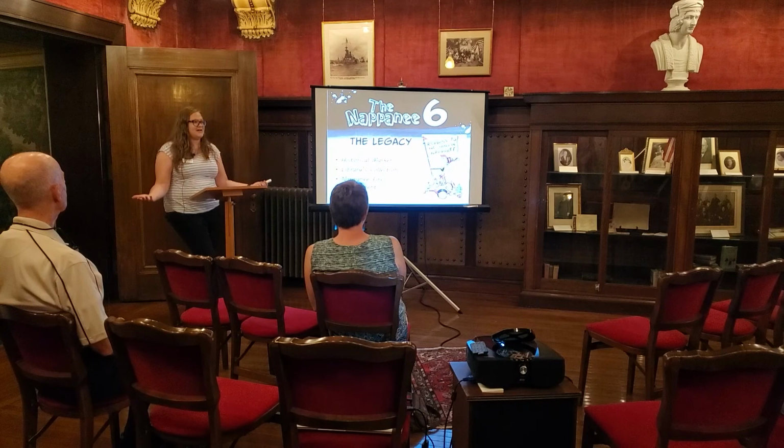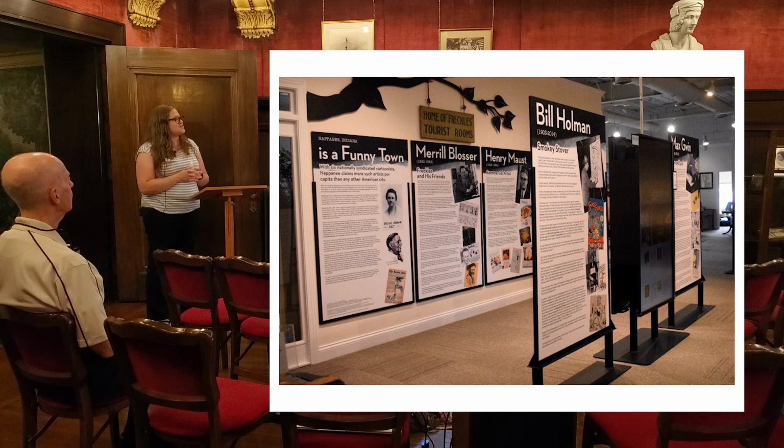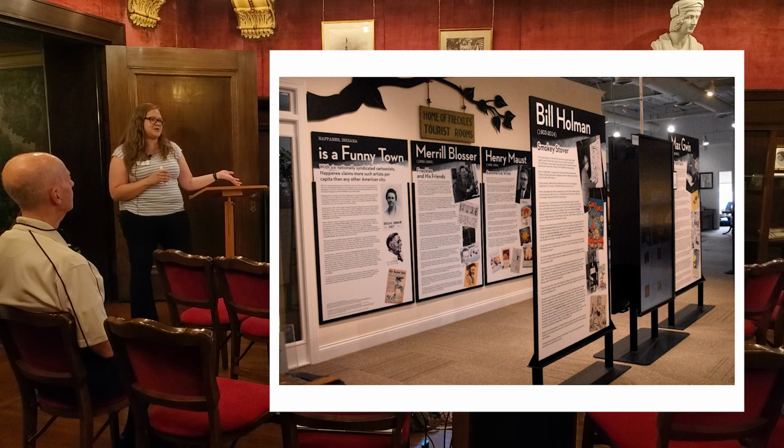And then this is our new cartoon exhibit. So they each have a panel explaining their works. And this actually, if you can see it, this sign that says Home of Freckles actually hung in a tree right across the street from the museum.